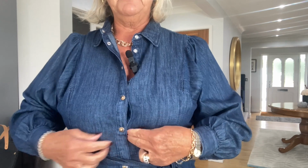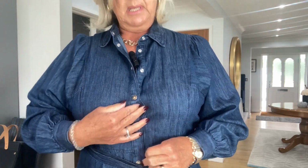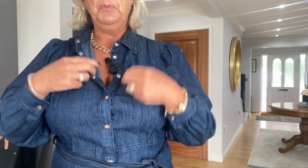It's proper cotton denim. It's not that Tencel or Cupro fabric, which I don't particularly like. I don't know if that's pulling a little bit on my bust there, but I might well put a vest top under it anyway so that I could have it a bit more open. It's poppers all the way down.